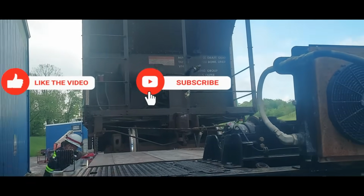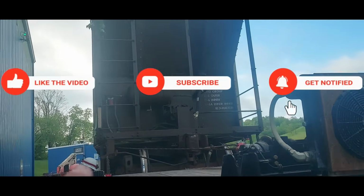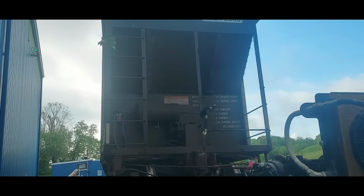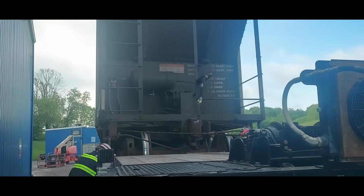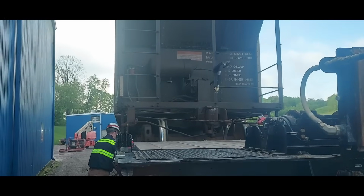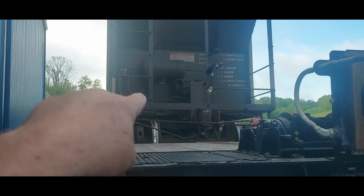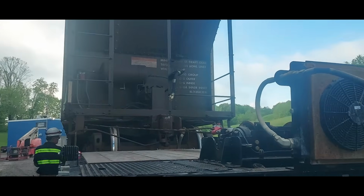That car body is 10 foot 8 inches high, and it's 40 inches from the railhead up to the bottom of the car body. So I'll tell you how high that is.